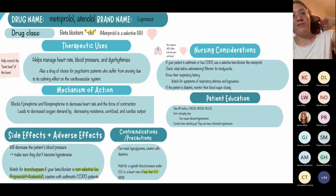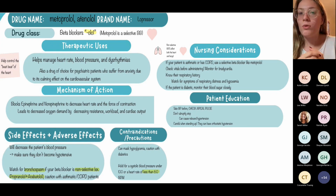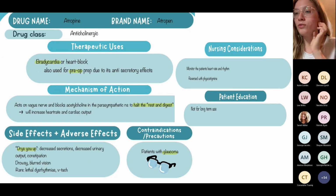We also have different types of beta blockers. Remember your OLOLs. So remember, acebutolol and propranolol are non-selective. So they're going to work on beta 1 and beta 2. They're going to work on the heart, which is good, but they're going to work on the lungs. Think 2 lungs. If your patient has COPD or is an asthmatic, they must be put on metoprolol, not propranolol and not acebutolol. Okay. We also hold for systolic blood pressure less than 100.